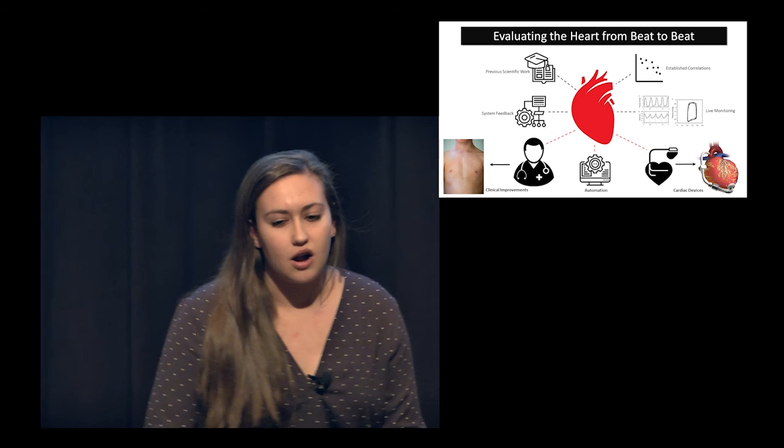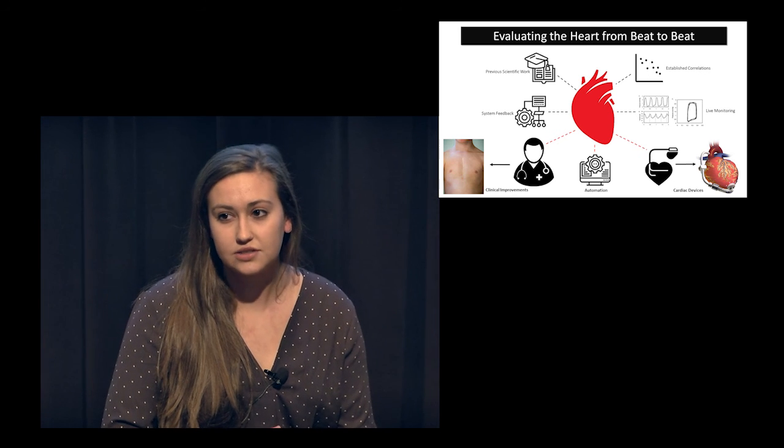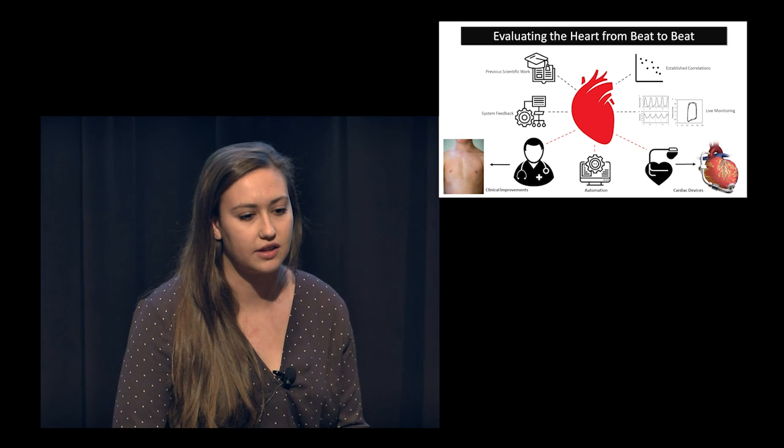But overall, this heart score will help patients like Kelly and the 3,000 others on the waiting list for transplants receive the hearts and care that they need.